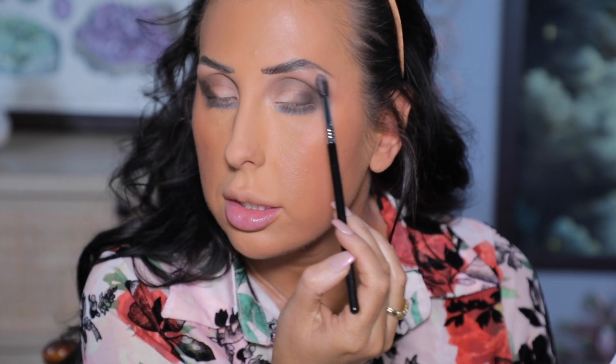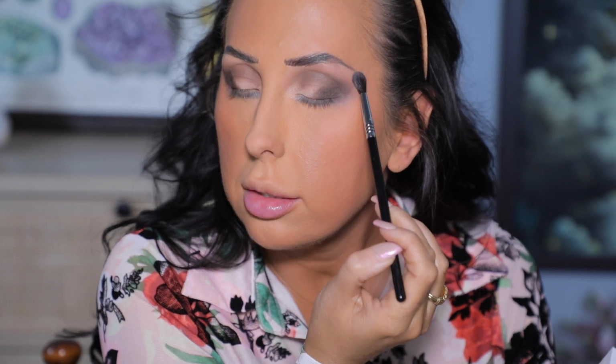Again, I'm still using brushes from my Sigma set, and I'm just going to use this to blend out all the edges of my shadow. I'm just gonna use the mirror and the palette for now and lightly buff and blend. Everything's just blending so easily.